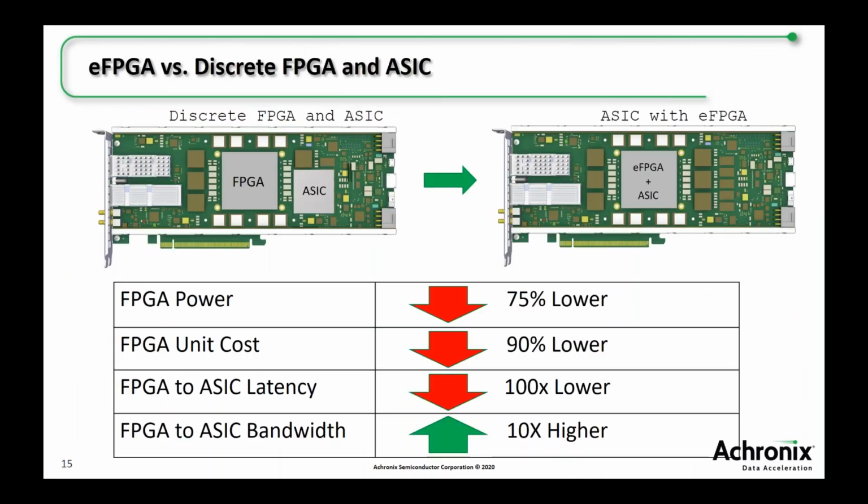Now, as to whether you could have solved this with a standalone FPGA, that is possible. But at the end of the day, if you have a separate standalone FPGA sitting next to an ASIC, there's always going to be communication between the ASIC and the FPGA that might be prone to eavesdropping and sabotaging or some other attack surfaces. So the way in which you can then integrate that FPGA into the ASIC also gives you better power, lower unit cost, much better latency, and much higher bandwidth between the high performance FPGA logic and the ASIC logic itself.